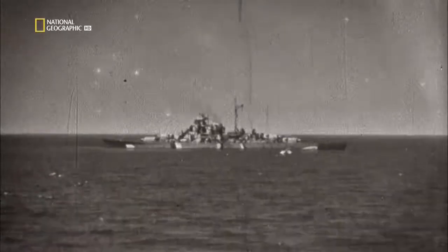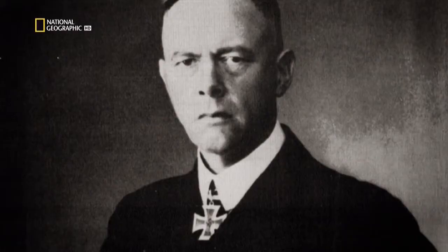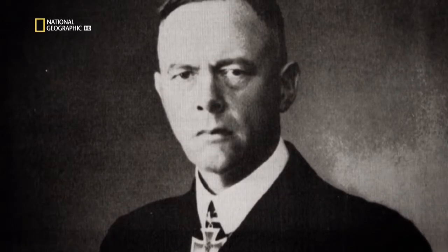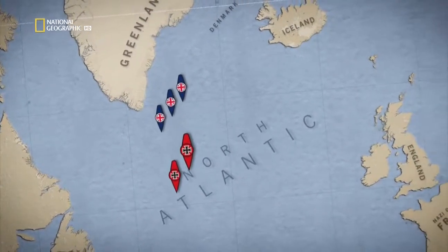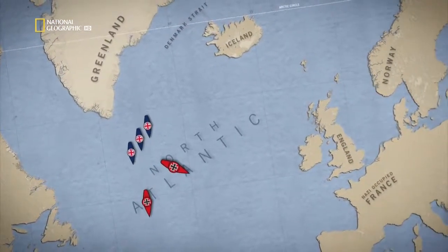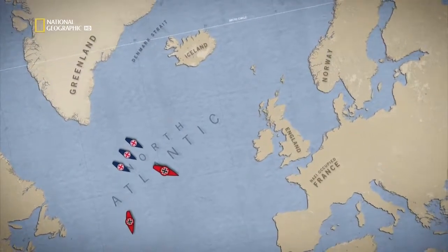The damage is severe. The Bismarck is losing fuel, and she can't run at top speed. Admiral Lütjens turns for the nearest port in German-occupied France for repairs. Prinz Eugen, with new orders, continues on her own. After only 6 days at sea, Exercise Rhine, Bismarck's first mission to strike Allied shipping, is cancelled.